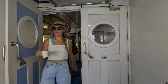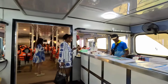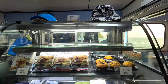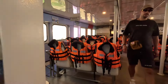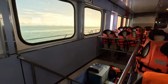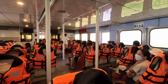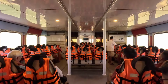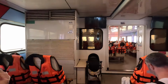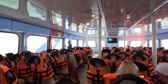This is the main deck. And they got a little place you can buy goodies at. Coffee. And there is another seating area below, so you can go down there too. But it's very well air conditioned. Very good seating, as you can see.